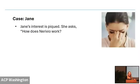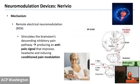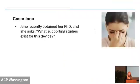So she asks, how does Nerivio work? I mean, I have a headache, right? It turns out it stimulates the brainstem inhibitory pain pathway. You feel the stimulation, it feels like acupuncture on your arm, and this will then activate the brainstem to stop the pain response. So it's called conditioned pain modulation.